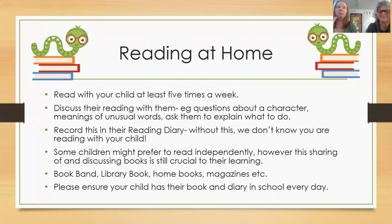It could be a great big book, because they like the look of it. I think one child wanted to take home the biggest atlas that they could find because it was a big book in the library. And as we said, books from home or magazines or comics. So please make sure your child has their book in school and their diary in school every day.